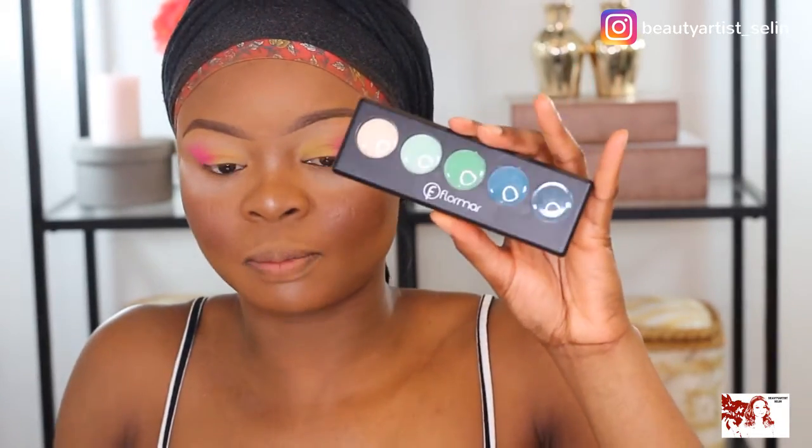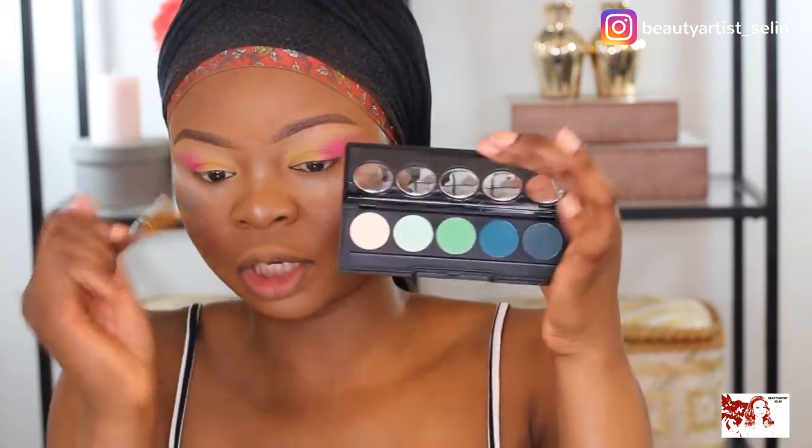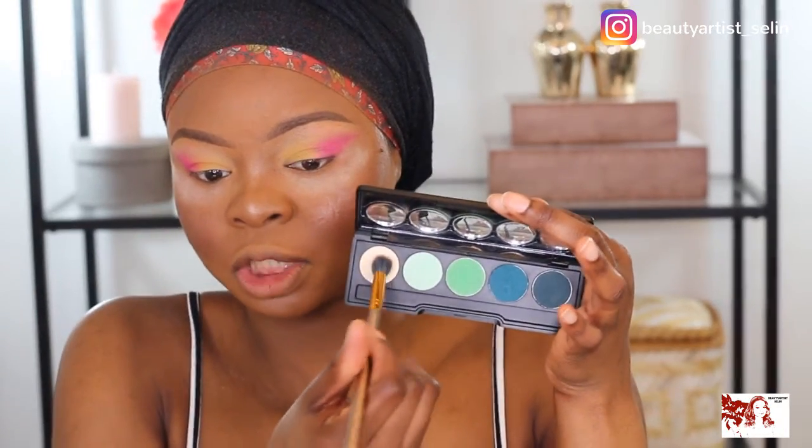Flormar color eyeshadow palette, and I'm going to be taking this shade right here. I'm going to be using the same brush, taking this very light washed out yellow, and putting that on my inner corner. I'm not going to drag it to my crease area, just my inner corner, because I want it to bring more light and more definition into my eye, to open my inner corner eye larger than normal. So yeah, super simple for beginners, super simple.